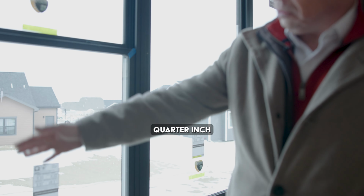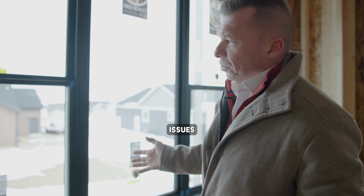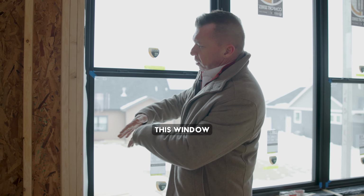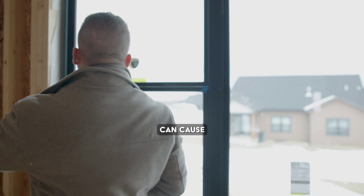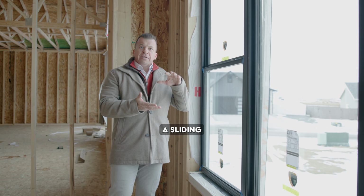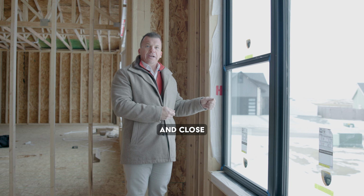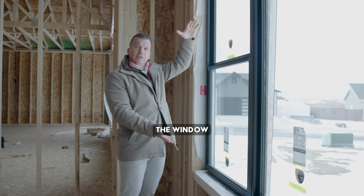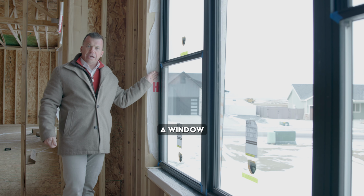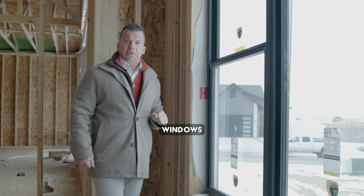If there is not a 1/4-inch gap of free-floating space around this window, it can cause significant issues while you're living in your home. Because as the temperature increases and decreases, this window expands and retracts. There can be pressure in the framing if you don't have that 1/4-inch gap. And on a sliding window like this, or a casement window that cranks open, you may not be able to open and close your window if the framing causes the window to be in a bind because there's not that free-floating space around it. So it's critical that when a window is installed at framing stage, there is a 1/4-inch gap, especially on vinyl windows, all the way around the window.